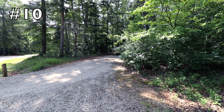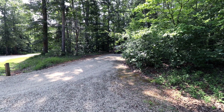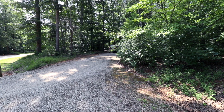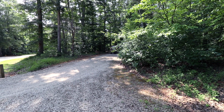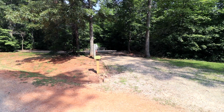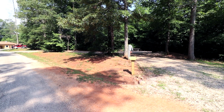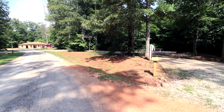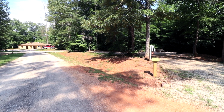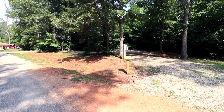This is site 10. There's somebody in it. I don't want to show their license plate, but it's also deep. It's on the curve here, so if you have a long fifth wheel or something, you might drag these bushes a little bit trying to get backed in. But again, it's more than accessible. That's R11. It's a nice long site there. I would say from where it exits to where it enters the street, site length, I'd say it's 100 feet at least.